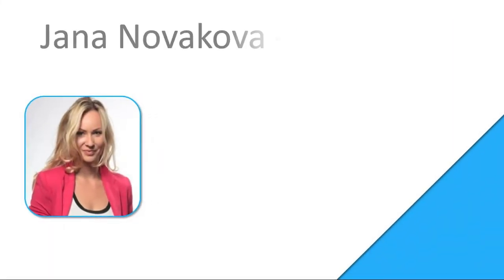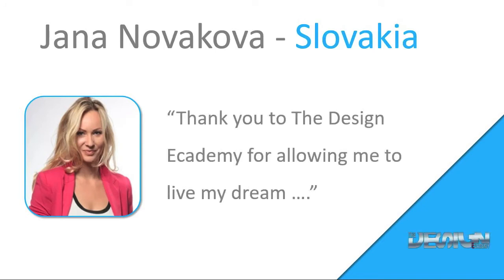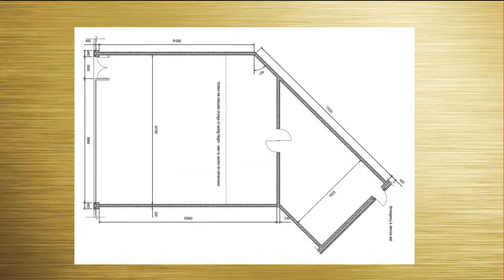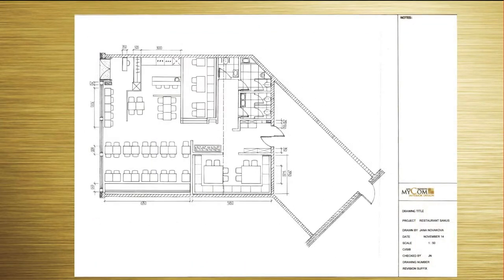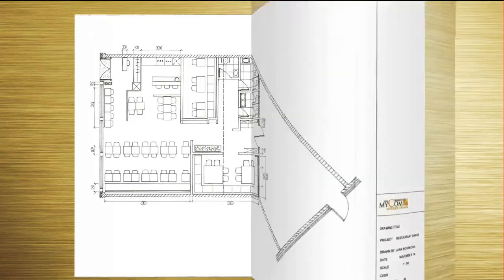This project is from a student named Jana Novakova, and it's for a restaurant design. Jana also gave us a lovely testimonial which you can see here, and she's already building a successful career in interior design. If you choose this project, we'll provide you with a plan of a concrete shell, and this is commonly known as a green building. You'll then use that to design the entire interior layout from scratch. So you'll design the position and the construction of walls and partitions, floors and ceilings, and all of the services that a building needs to function properly, such as plumbing and electrics. You'll learn how to do all of this on stage 2 of our HND course.